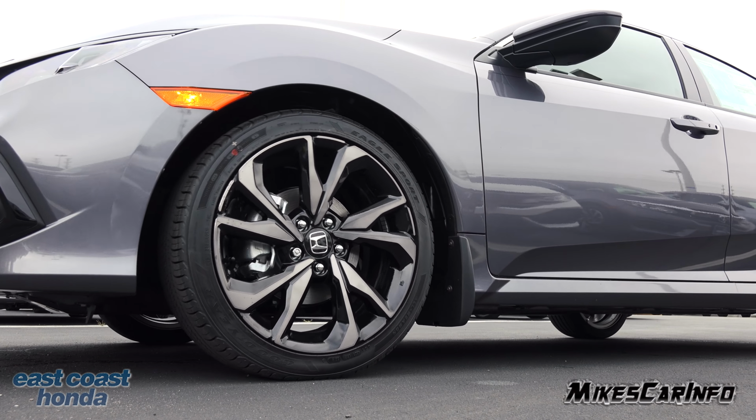So we can push the button to lift the trunk, but let's go ahead and push this button on the key and see what happens. Okay, so it just releases it to there. So you will have to lift it up the rest of the way. It doesn't take much energy or anything like that, but it goes up. And here's your trunk space, which is surprisingly huge. It looks pretty big to me.